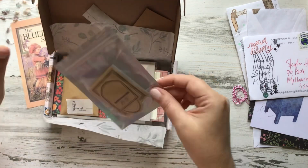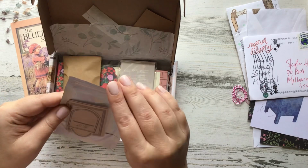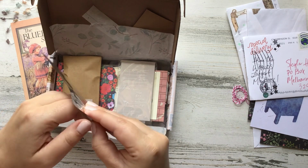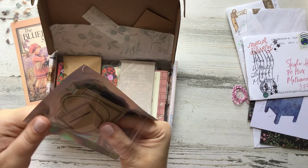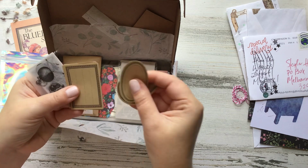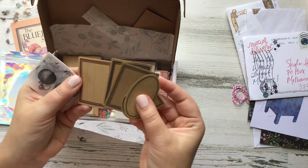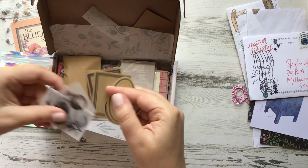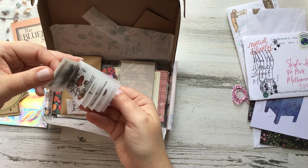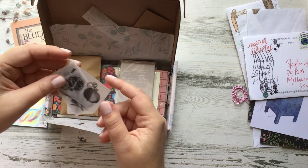All right, so we've got some labels, it looks like. I love that she's recycling the packaging here. Some pretty little labels. You guys know how I feel about labels. I can never have enough. And then we've got some little vellum tearaways with some botanicals. That's always really pretty to have.